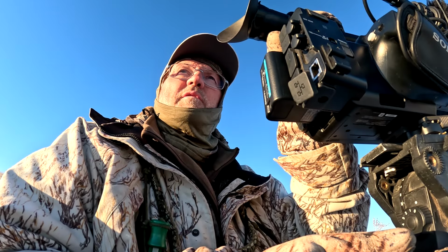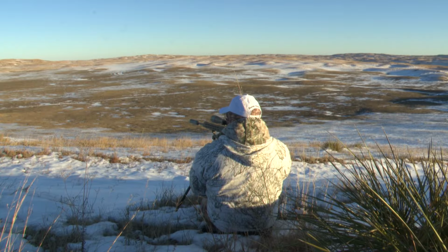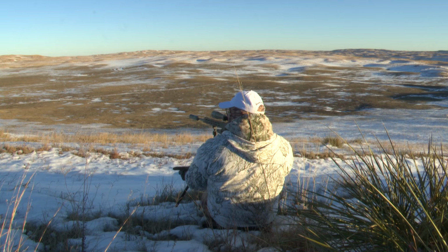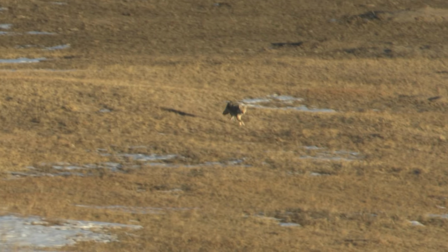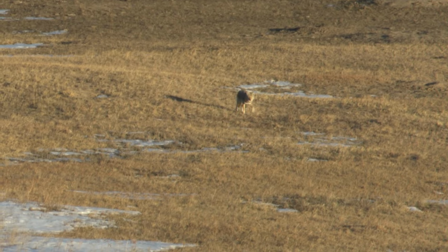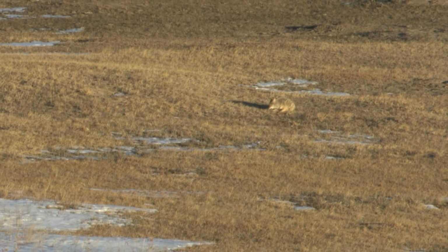Think, boy, it's getting about prime time. You'd think that some might answer somewhere. Coyote to the left. What? Coyote to the left. Look at that coyote come into the howls. Okay, you ready? I should have given a little whistle. That coyote's going to move right before the shot. Okay, shoot it again. Take your time.